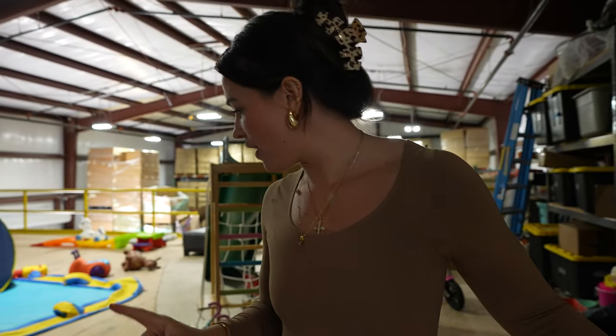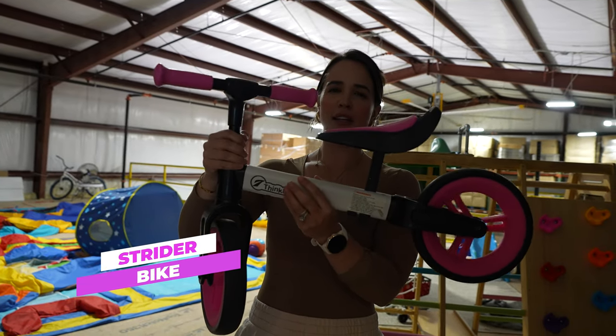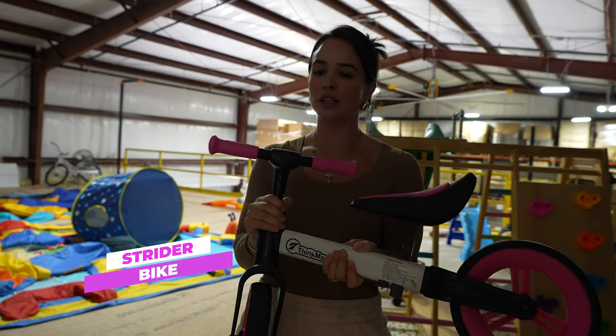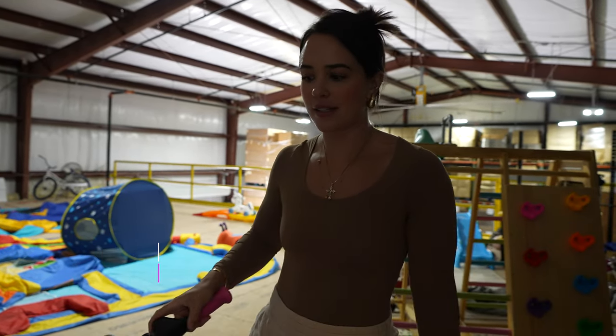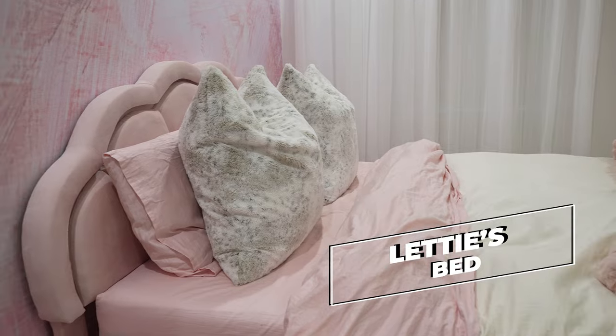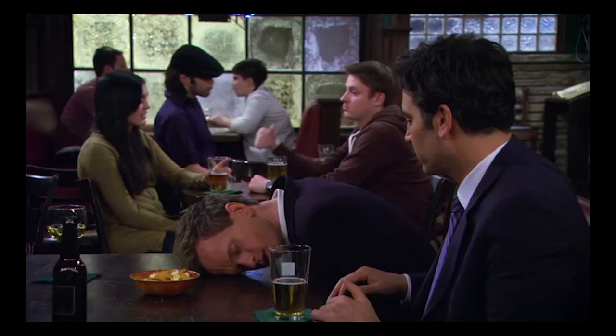It's the best. Thankfully, we have a large area where Lettie can bike in the house, bike or trike. So, highly recommend a Strider bike. She's getting a little bit tall for this one, but it helps them balance, helps them learn skills that'll translate into actually riding a bike. It's an everyday thing. Favorite of the month right now is Lettie's bed. She sleeps well in it, and I sleep well in it too.